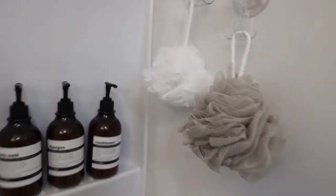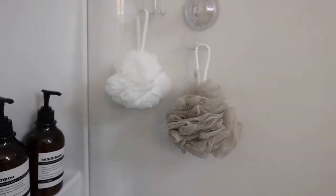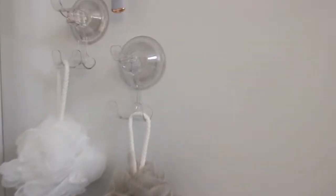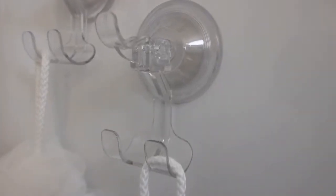You're going to get a pack of two, and they're priced at $7.99 for the two. So a really good deal, I feel like. We had a question about these earlier asking if they would go on tile. It's listed that they can go on shower walls, tile, and also glass windows. So if you want to hang things up, maybe an open sign if you own a business, it would work for that.